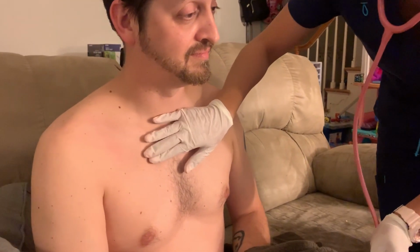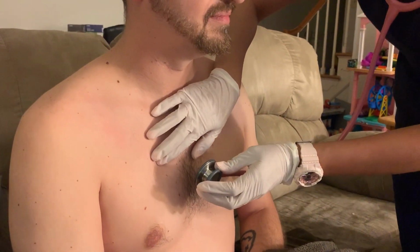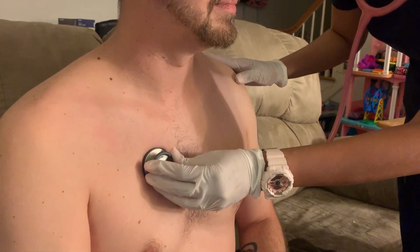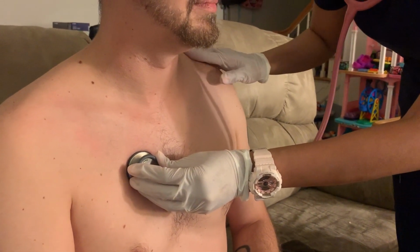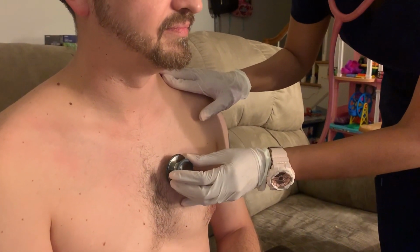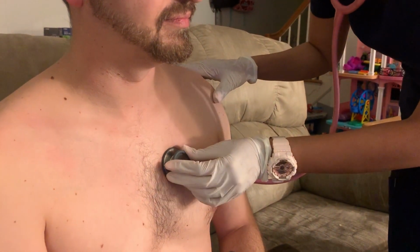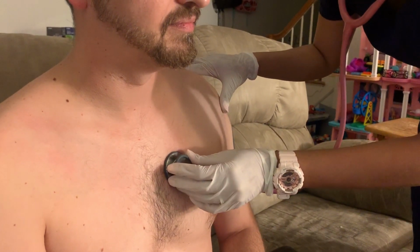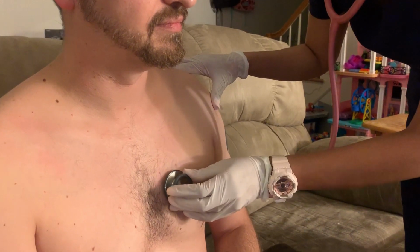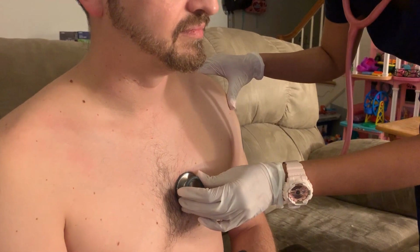So first, I'm gonna check your aortic valve here on your second intercostal space on your right sternal border. And that's your aortic valve. And then your left sternal border, your second intercostal space is your pulmonic valve here. And then your third intercostal space is your Erb's point.